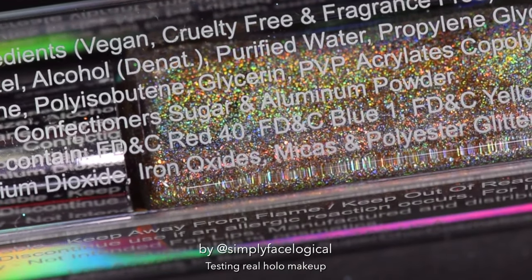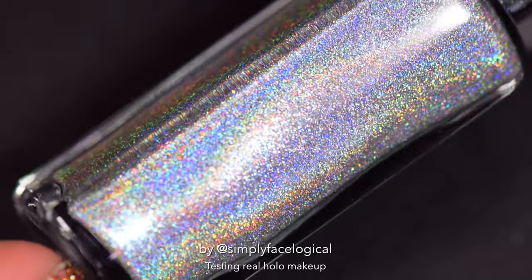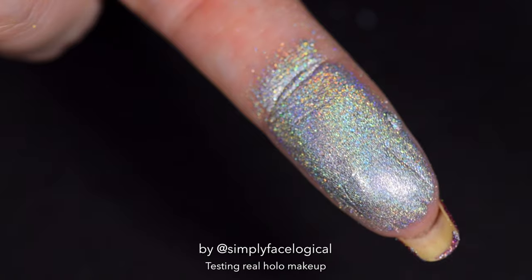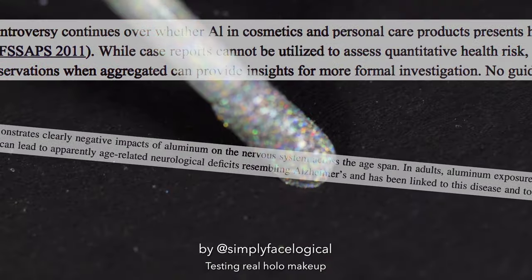Is this edible? No, it's not edible. And then we got aluminum powder. Okay, but I just want to know, where does the holo come from? Okay, but on a serious note, while aluminum powder is approved for use in face and eye cosmetics by the FDA, there is some evidence to suggest that exposure to aluminum powder may be linked to health issues.